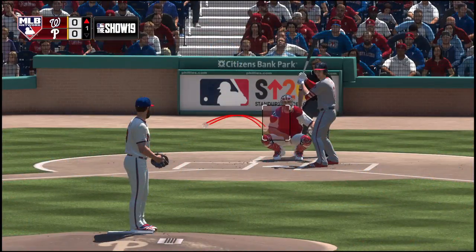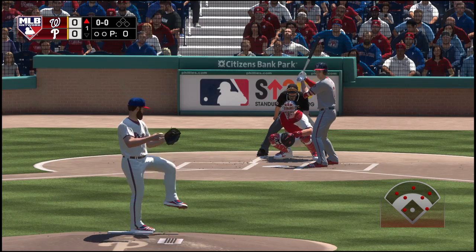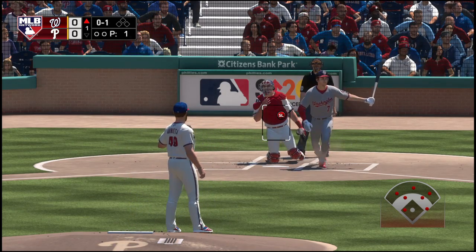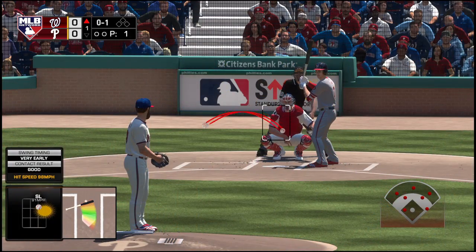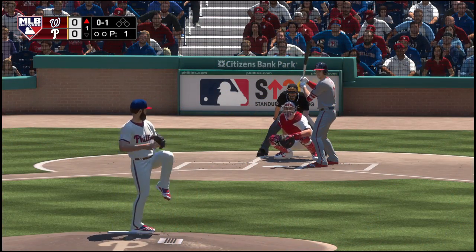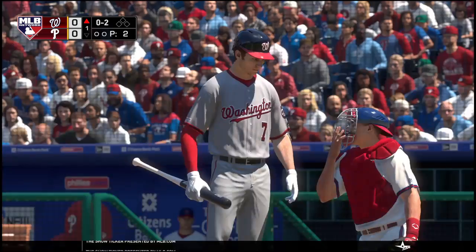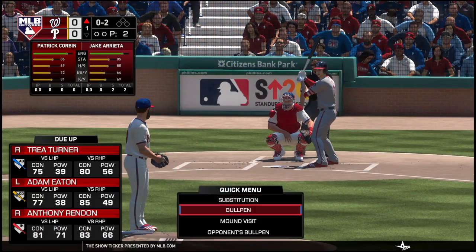Dan, any thoughts? Hey, Matt, coming on now to pitch is former NL Cy Young Award winner Jake Arrieta. Good fastball, 95 to 97. Great overhand curveball and a straight changeup. Former Cy Young Award winner. If he brings his A game, it's going to be a long night for the hitters.